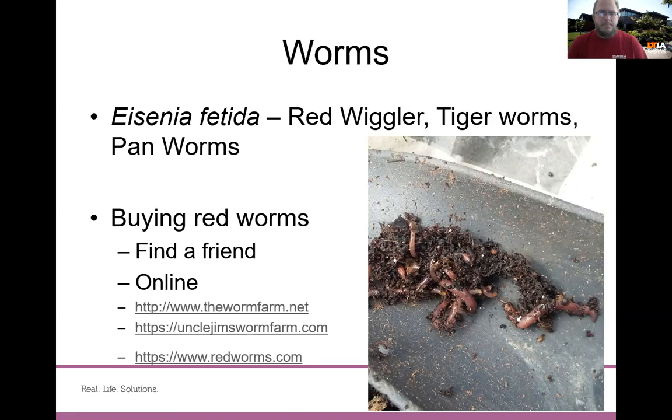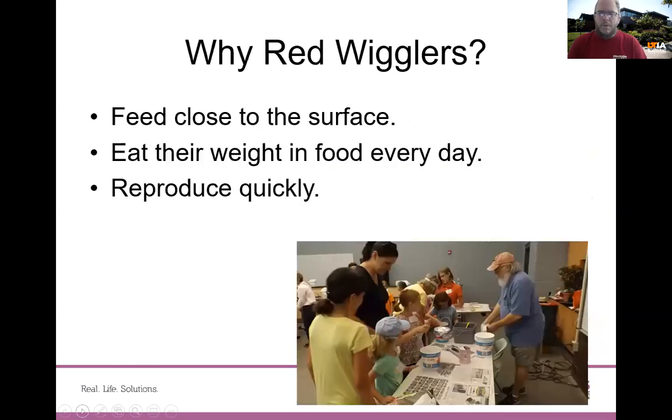So you can buy them online, or you can find a friend that has a worm bin and see if they'll give you some. They start reproducing if you have a healthy composting bin, and you can take some out and give those to somebody else. A couple websites I've looked at are the Worm Farm, Uncle Jim's Worm Farm, and redworms.com. For me, I'd buy about 1,000 worms for around 20 or 30 bucks plus shipping, so it's fairly inexpensive. Red wigglers work well because they feed close to the surface. They tend to eat their weight in food every day, and they also reproduce very quickly.